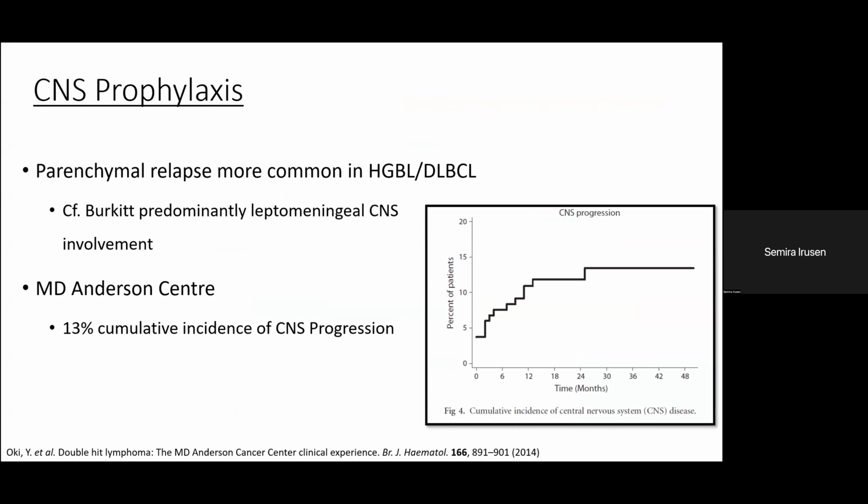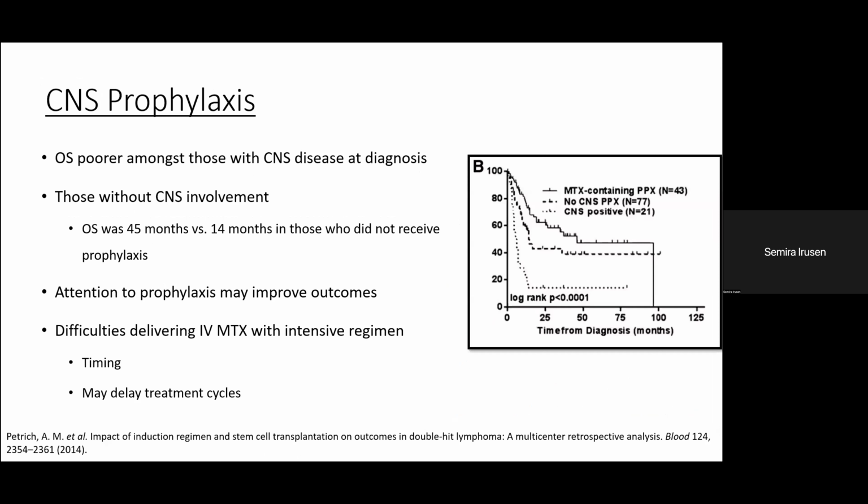In terms of CNS prophylaxis, just like in diffuse large B-cell lymphoma, this is an area of controversy. Unlike Burkitt's lymphoma, where you have predominantly leptomeningeal CNS involvement, in diffuse large B-cell lymphoma and likely also high-grade B-cell lymphoma, the involvement is more parenchymal. So where the ITs clear as much disease is actually not as well established. What is established is that patients who do not get prophylaxis will have CNS progression. The MD Anderson Center showed a 13% cumulative incidence of progression if prophylaxis was not received.